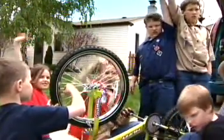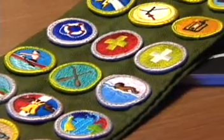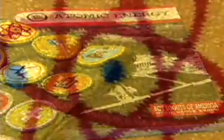My image of the Boy Scouts is of a bunch of clean-cut kids earning merit badges by helping old ladies cross the street. But David's nuclear adventures began with his quest for the merit badge the Boy Scouts offer in, of all things, atomic energy.